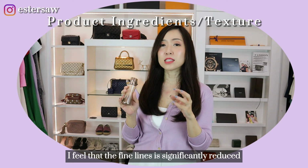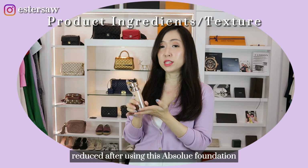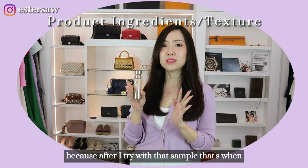Like, you can hardly see the fine lines around your eye areas, and the laughing lines, fine lines, they are all reduced after using this Absolue foundation. So you've got to try that yourself, guys. Maybe just try to get a sample, just try it out. Because after I tried that sample, that's when I went to purchase the full bottle.